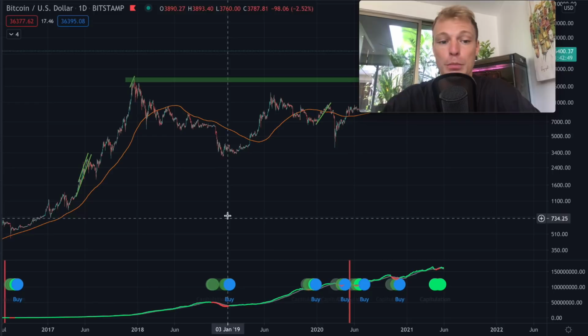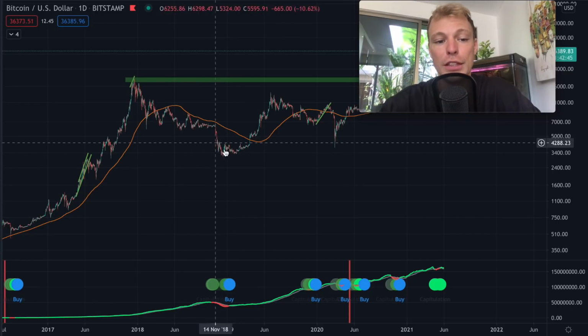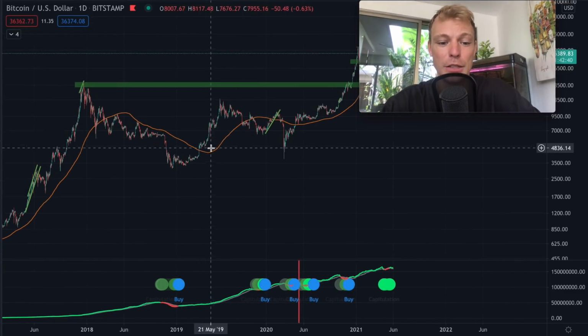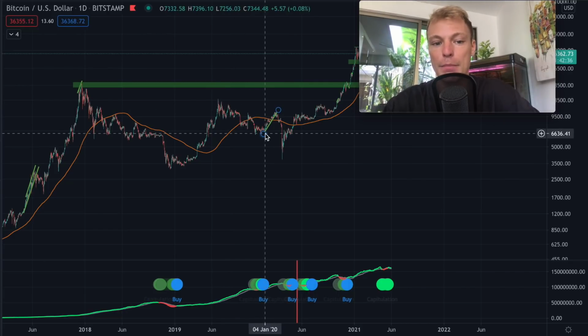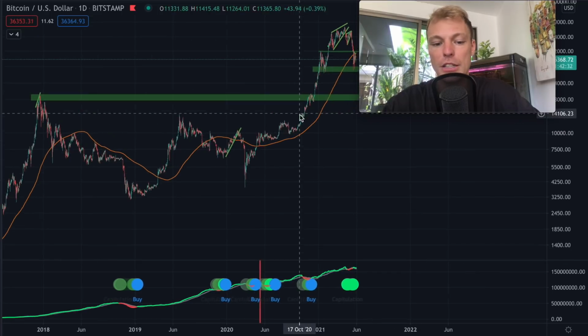Right here we got a nice buy signal. This was an awesome buy signal, guys, actually almost signaling the bottom of the 2018 bear market. So that was really nice, right? And also quite quickly afterwards, we got a major rally. Right here, we got a buy signal followed by a major rally. Right here, buy signal followed by a major rally.